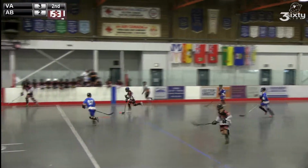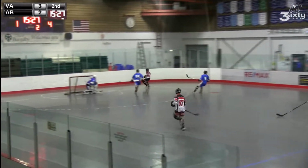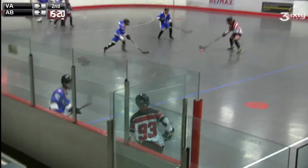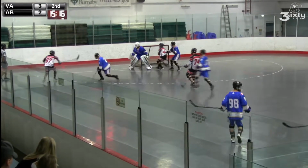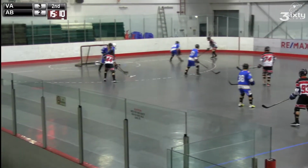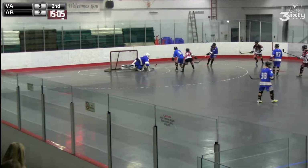Spinning away, Paglia. Good hustle down into the corner. Romeo out in front. Almost got it to Tellis. And Justin Romeo. That was Anthony Romano. Had it behind the goal, 44. He's now out in front. Comes to Romano. Shot just goes wide.